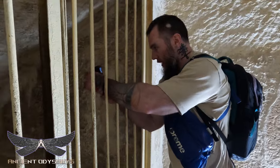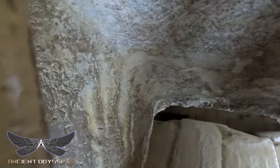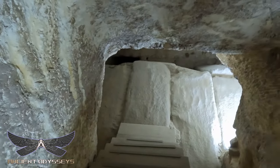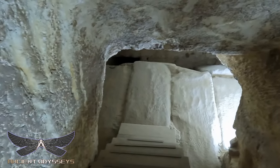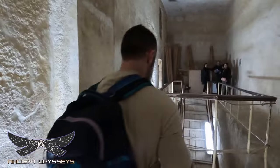And you can see there in that back corner, back behind here, there's what looks to be a shaft or passageway leading out to the west of the chamber. So it's gotten much quieter in here, and we're going to take a look.